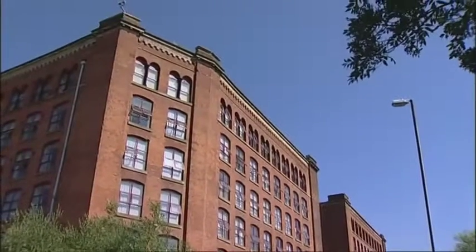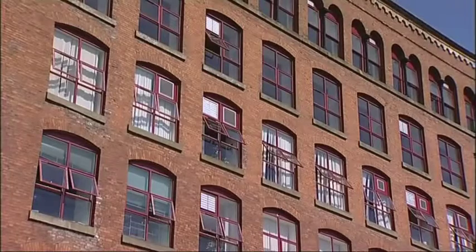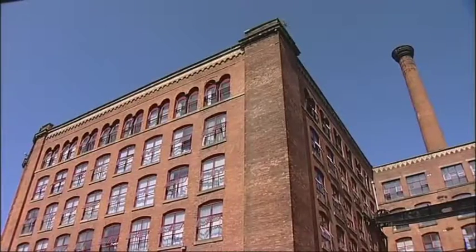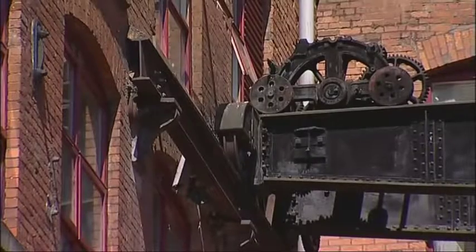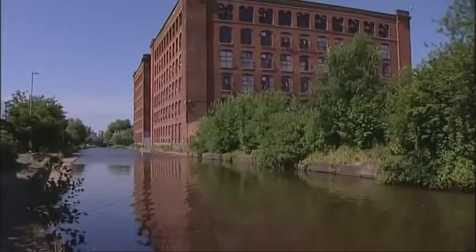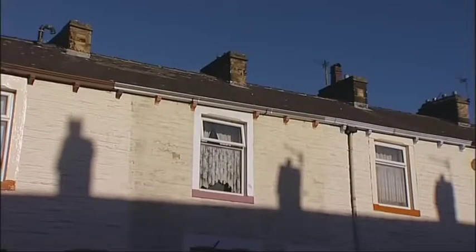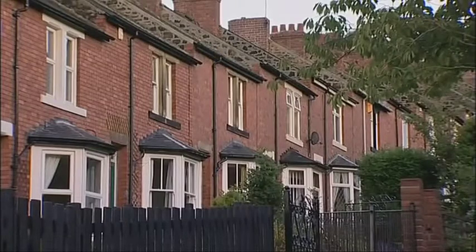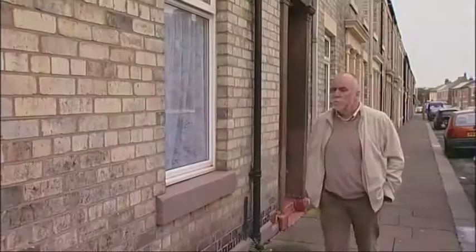All over the north we've shown astonishing versatility in finding new uses for them. We live in them, we turn them into museums and retail outlets, art studios and offices, anything rather than pull them down. We still love this backstreet world. It's still entirely part of our identity, what makes us northern, what makes us British.